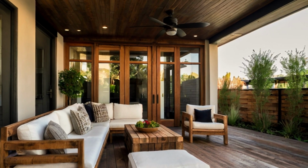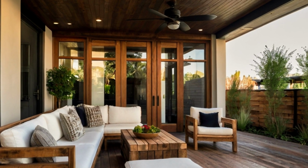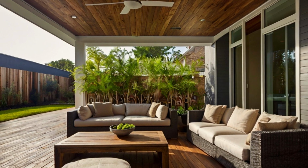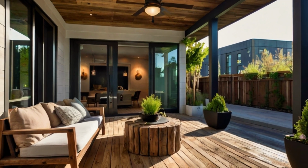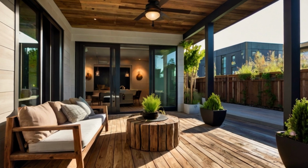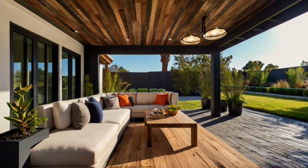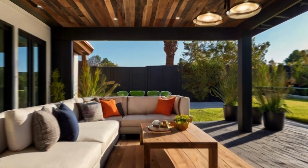This isn't just a passageway, it's an extension of the home's living space, designed for both solitary moments and social gatherings. Look closely at the details, the way lighting fixtures cast intricate shadows, how planters mix organic forms with geometric patterns. Even the hardware on the front door serves as a piece of functional art, bridging rustic charm and contemporary design.